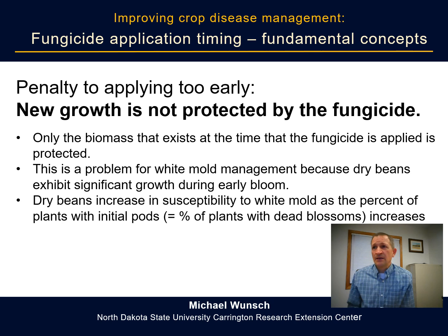Everyone knows that. Why do we see a penalty to applying too early? You saw this over and over in the data that I showed, okay? And that's because the dry beans are putting on lots of new growth as they're entering bloom, and that new growth is not protected by the fungicide. What you're protecting is the canopy that's already there. And to any degree that the fungicide is carried along with the growing point into that new growth, the concentration of the fungicide is not sufficient in that new growth to give you adequate protection.